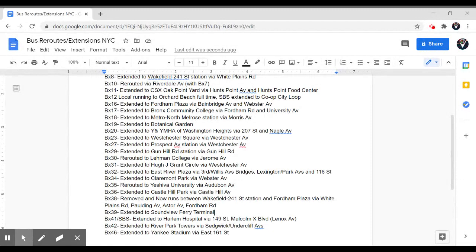Anyways, so now I'm going to describe the BX41 and 41 Select Bus Service. So the BX41 I'm actually going to have go into Manhattan. So it'll turn onto 149th. And I'm going to have it run with the BX19. And the BX41 Select Bus Service will run only part-time past the hub.